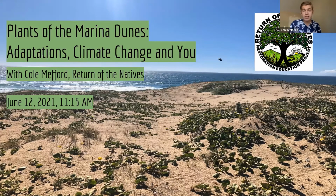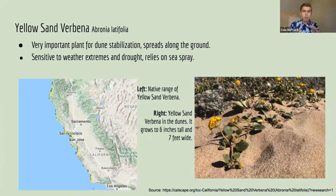The main one is that yellow sand verbena, and you can see how much it grows. A lot of these came from one initial plant and spread 5-6 feet wide. So these are really important plants in maintaining that shape in the dunes and preventing that sand from just being wind blown onto the freeway or onto other roadways.